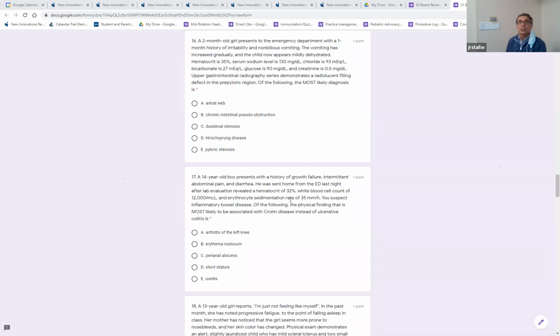And it's down there. But the trick is you've got to incorporate the radiolucent filling defect in the pre-pyloric, not pyloric, pre-pyloric. Hence, the answer is going to be A, antral web. The antrum of the stomach is in the pre-pyloric area, right? Chronic intestinal pseudo-obstruction goes with weird scleroderma and some funky stuff. Duodenal stenosis, I'm not sure I know what that is. Hirschsprung's disease, well, wait a minute here. We don't have constipation, it's more upper tract. And pyloric stenosis can't be in the pre-pyloric area.